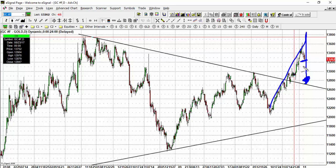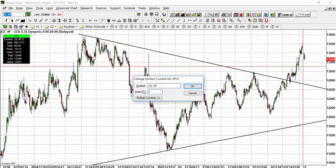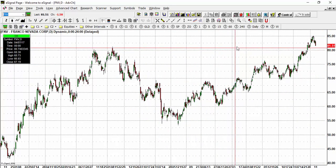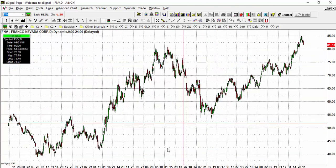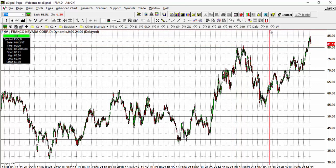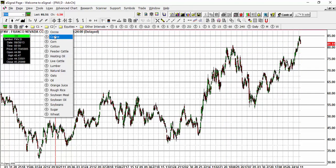Gold stocks, a lot of them have been holding up even in the decline. A particular gold stock that we have been looking at that went above its resistance is FNV, and it's still above resistance in the $80 region. So this is a stock that we are keeping an eye on, and we are looking to play a rally in gold fairly well to the upside.